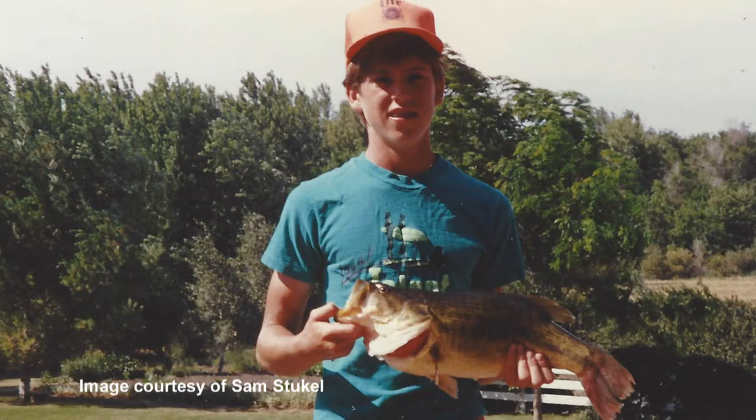Here with me is fisheries biologist Sam Stukel with the Gavin's Point National Fish Hatchery. Sam, these are some pretty unusual fish. How did you get into this line of work? I've been fascinated with fish and fishing since I was pretty much a toddler. And I grew up on the Missouri River and just knew that someday I wanted to try to find a way to work with fish and was lucky enough to stumble into this job.